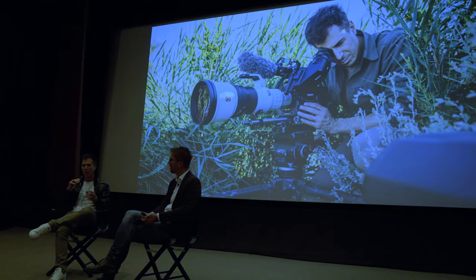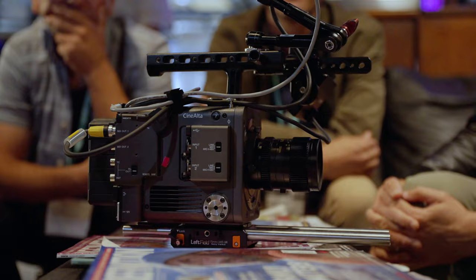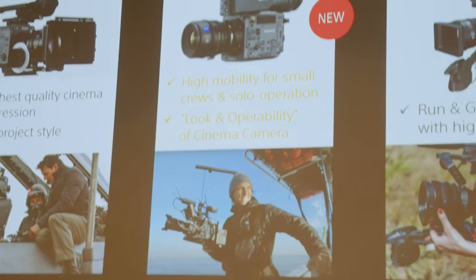At a special press event at London's legendary Pinewood Studios to introduce their new Burano camera, Sony showcased impressive launch films shot by seasoned cinematographers, collected feedback for their lead pro camera developers from Japan, and also gave us a chance to shoot with the new camera using some sets and actors.